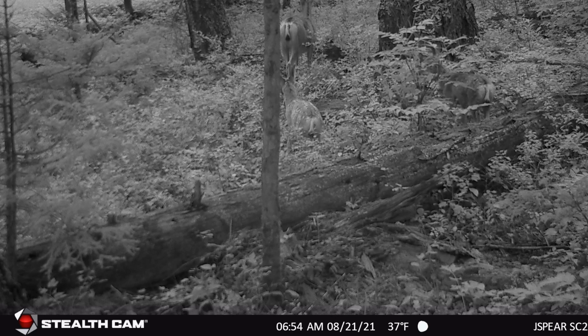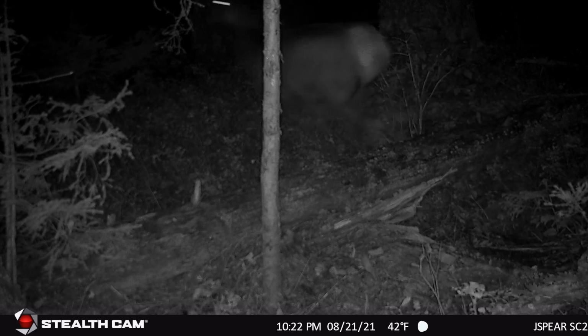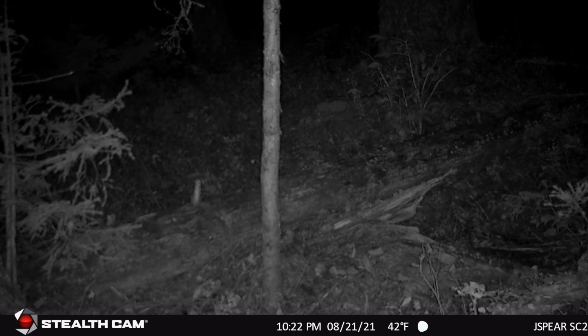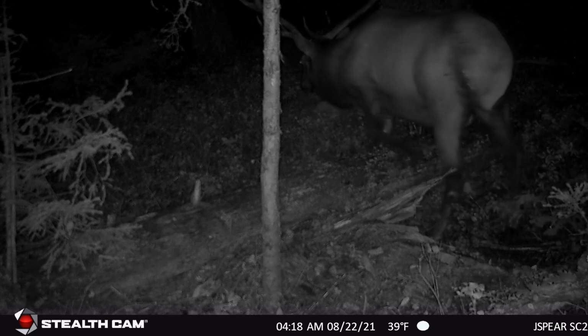August 21st. So this cow just takes off out of nowhere, and we'll slow that down for you. So 10:22 p.m. August 21st, and I was like, what's that about? And that's probably why. But listen.